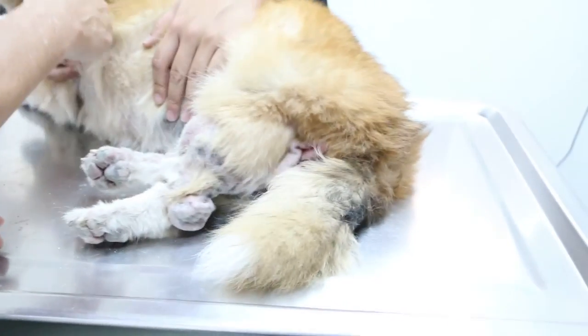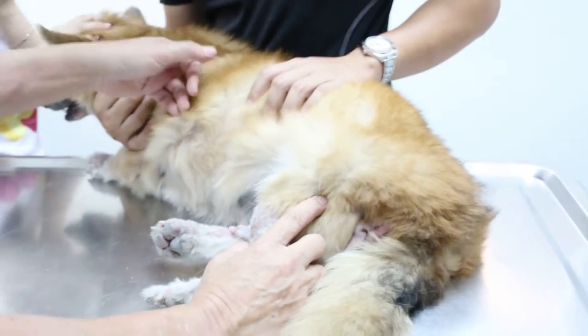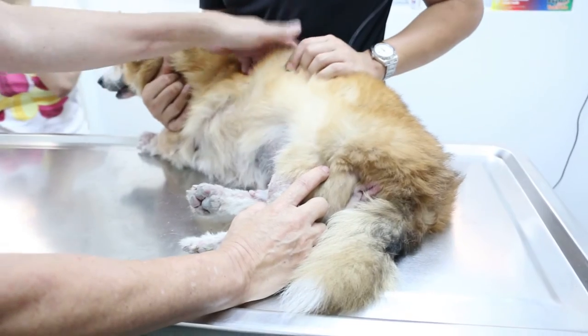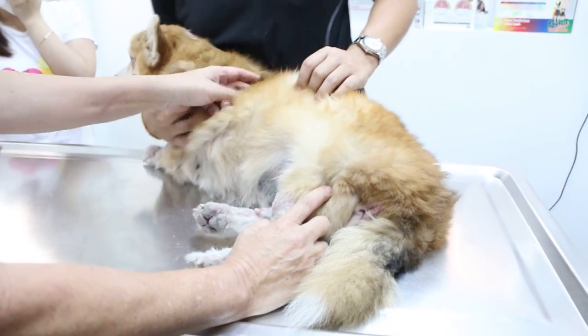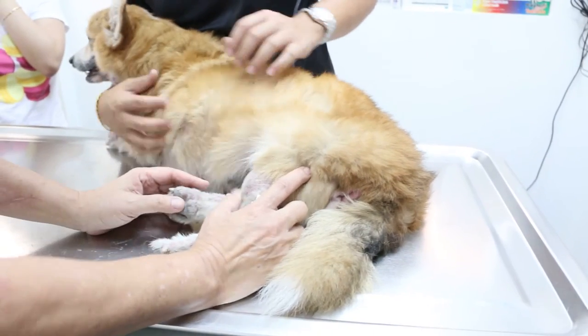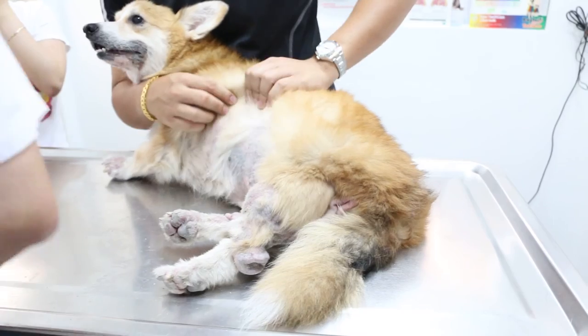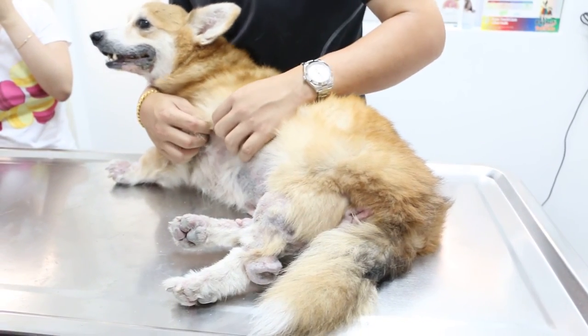So the treatment of this is normally to shave, preferably the whole body, because although you say nothing is there, sometimes you can see it. Yeah, because we actually intend to bring her to the groomer tomorrow. No, we shave here, all bald. Oh. Okay, finished there.